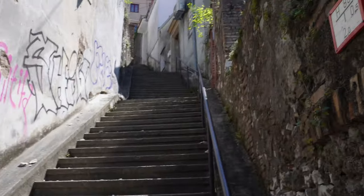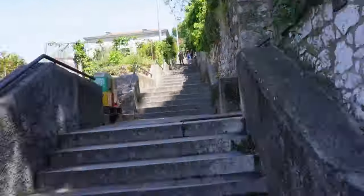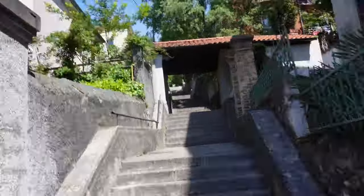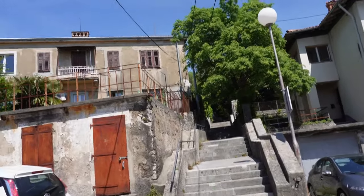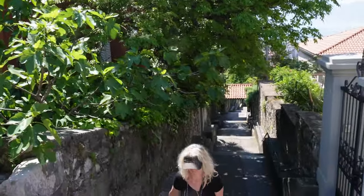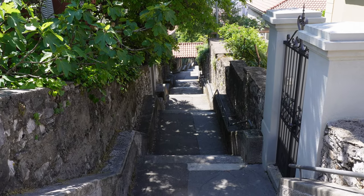Can we not take this one? No, I have to go here. I'd love to go up more, but this is actually, we will stop the stairs. Hey, gorgeous. Well, that was fun. Kinda.